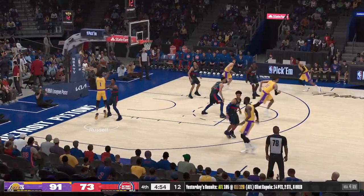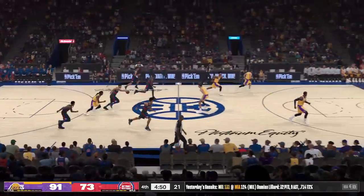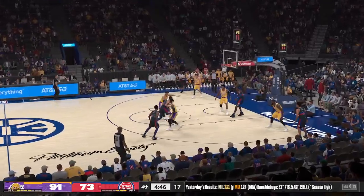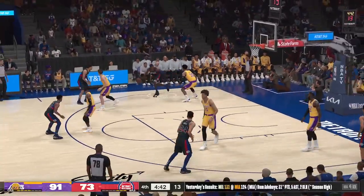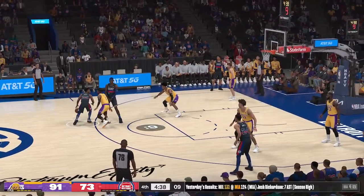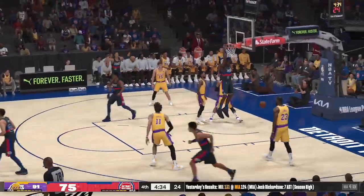Outside, James. And it's Russell missing. For Detroit, they've gotten into a pretty good groove, going 6 of 10 here in the final quarter. The kick out to Cunningham. Here's Sasser. He's guarded by Russell. To the middle. Here's Duren. And Duren slams it in.